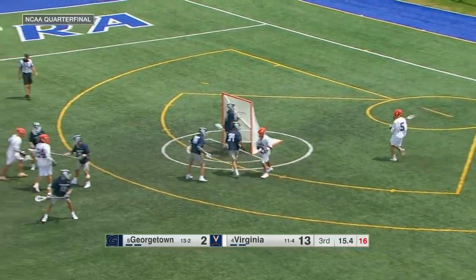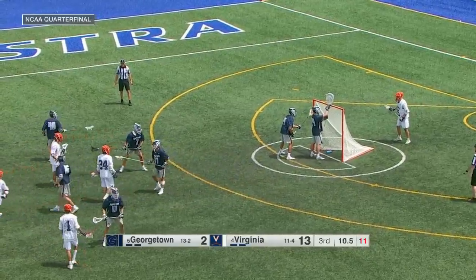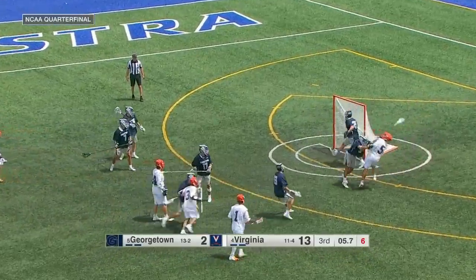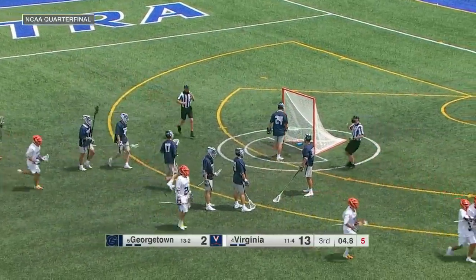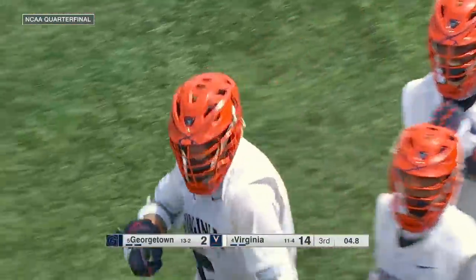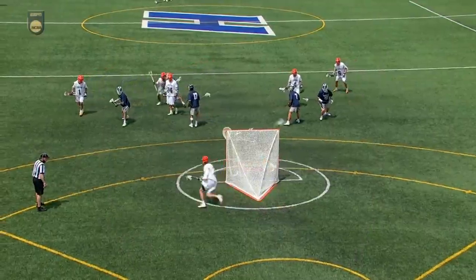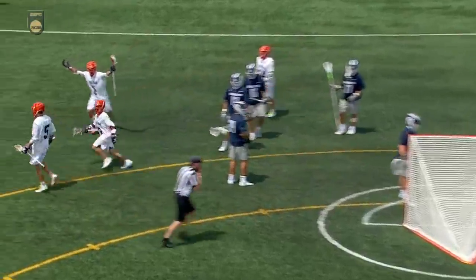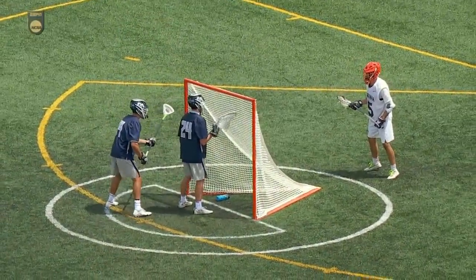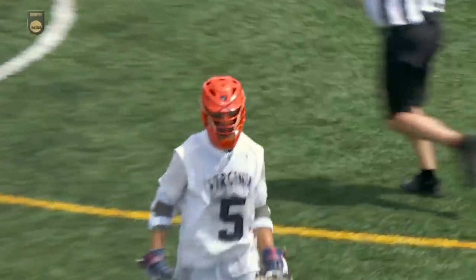Here comes Moore. Has his defender hung up. Now comes upfield and scores. Said it earlier, not known to have a big-time left hand, right? And chops the field in 2 ways like Connor Schellenberger does. He's a righty, but if you're going to drive lefty, you got a backhand like that.